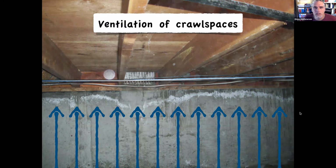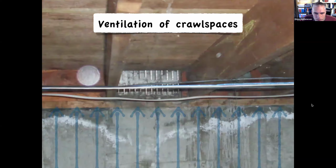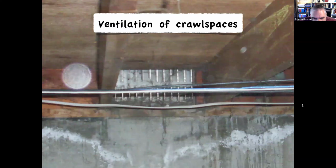So that was the concept that originally started as well. Let's ventilate this. Let's just try to dilute this relative humidity in here with a drier relative humidity outside, and we'll try to keep condensation from forming by lowering relative humidity, right? Attacking that one variable. Now, if we zoom in on this, you might look and go, wait a minute, hold on, Glenn. That's packed full of insulation. That thing's been completely abandoned and closed off. That's not a very good picture for your example here, Glenn, for ventilation. Well, no, it's a perfect picture for it, right? Because why is that blocked off?